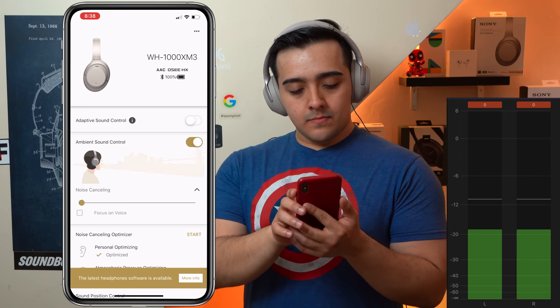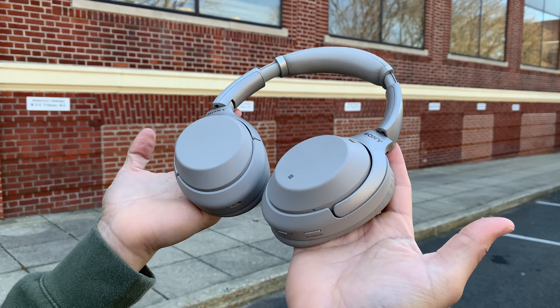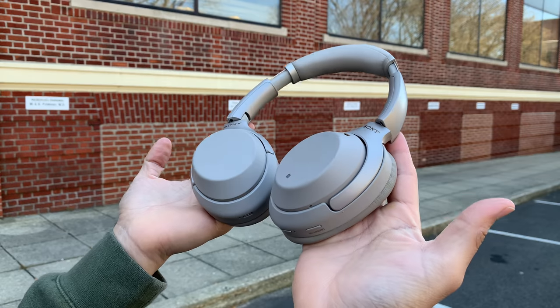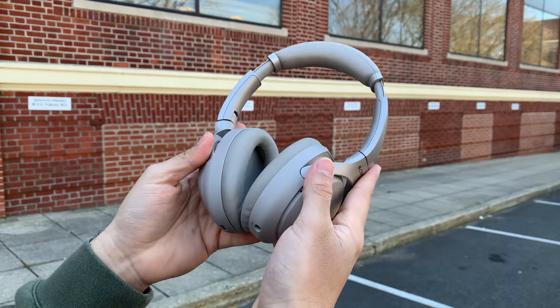Like, let's say your dog starts barking while you're wearing these headphones. The ambient mode on the Sonys will automatically stop, thus saving you from having this amplified bark playing through your headphones and saving you from sudden jump scares.